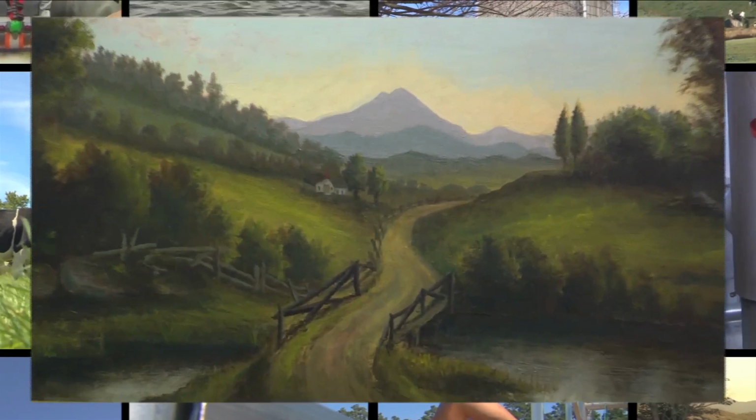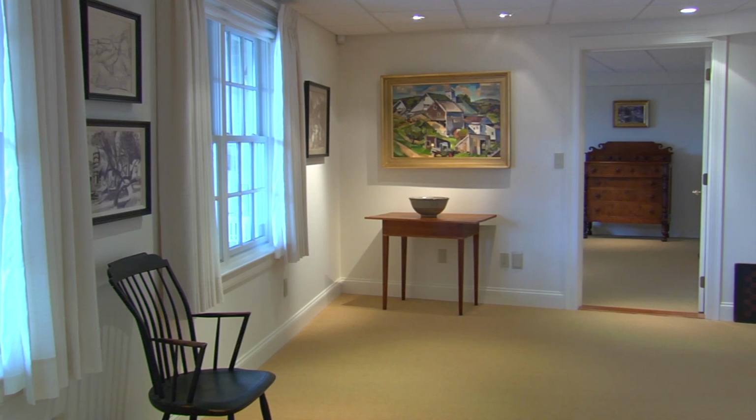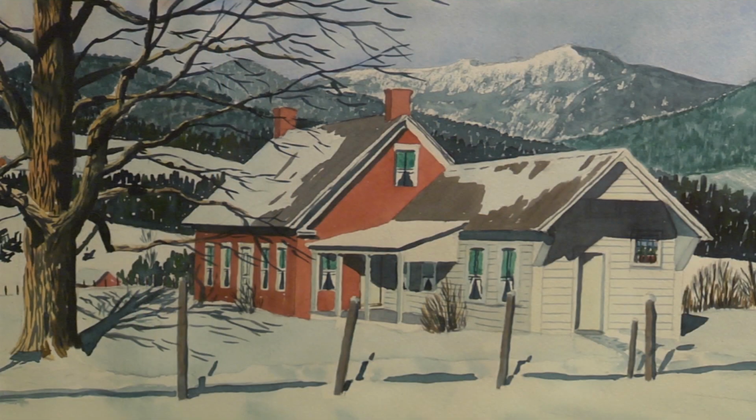Today in Across the Fence, art, collecting, and philanthropy. We'll visit a private collection of Vermont art to find out how it was put together and what's going to happen to it in the future.